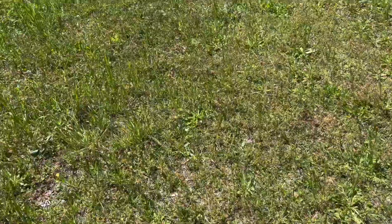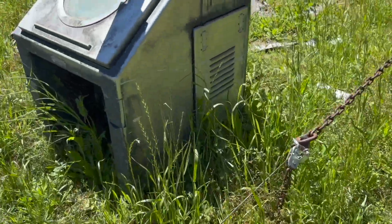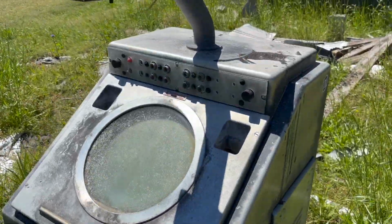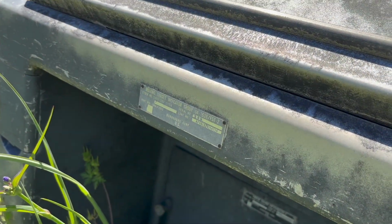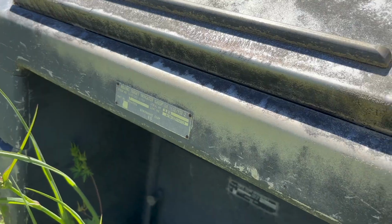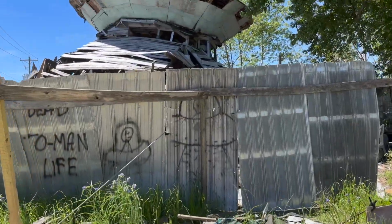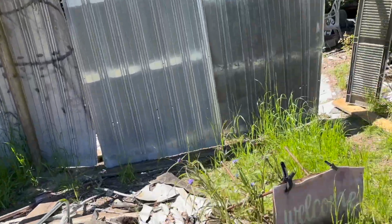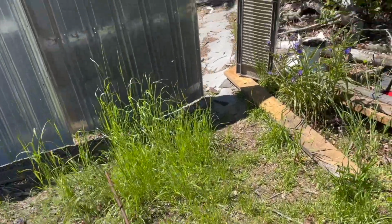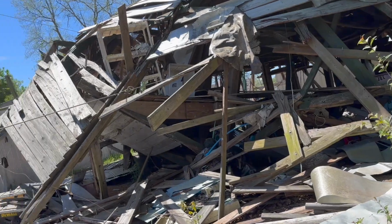All right, so before we go behind the fence, let's go take a look at the UFO alien radar machine that Jody has on the property. So a pretty cool device there. I didn't get a chance to ask him exactly what it was, but I believe it was probably some type of radar scope. Now you'll see a lot of graffiti on the outside of the fencing. I assume that he is the one that did that work, or maybe he had a friend.